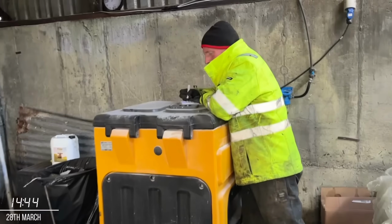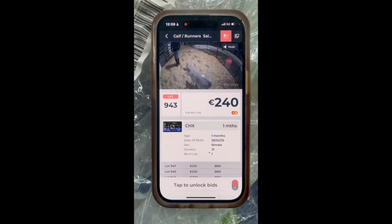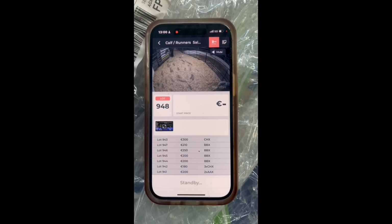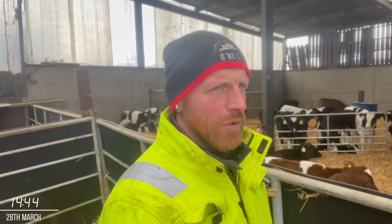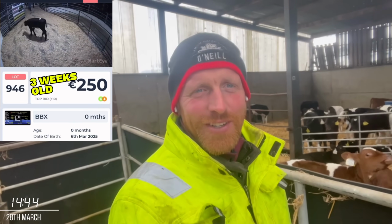They sold really easily. Charlie is still king, made top dollar. The best price we got was €300 for a Charolais bull calf. Blues did really well, so happy out. 19 less calves to feed.